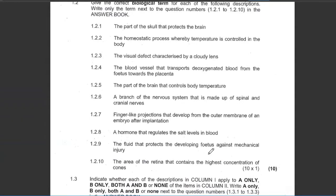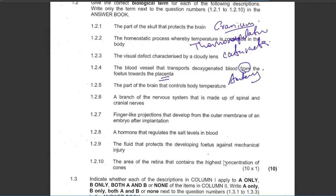Biological terms: the part of the skull which protects the brain is called the cranium. Homeostasis process whereby temperature is controlled by the body: thermal regulation. A visual defect characterized by cloudy vision is cataracts. The blood vessel which transports deoxygenated blood from the fetus: if it's from the fetus, it means from the heart towards the other parts of the body, which is the placenta. Since it's from the heart, it's going to have the word artery, and since we are talking about the baby, it becomes umbilical artery.